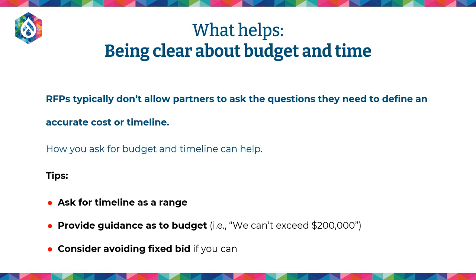Yeah, that's one of the most common sources of RFP reissues and retractions: people put it out there and then they get bids double what they were hoping for. And it's a really, really unproductive process.